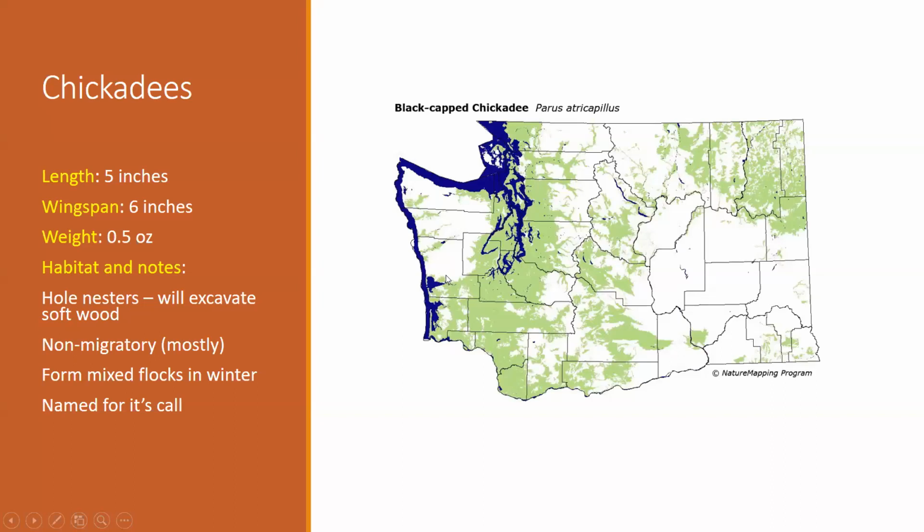And now the excavators. Here's why I say excavators. And I'm going to just broadly describe chickadees. So chickadees are little songbirds. But chickadees are actually excavators. They will use that little teeny tweezer beak and make holes in soft wood. They'll go under the bark a lot of times, mostly non-migratory, though they will move around regionally, and they're part of these mixed flocks in the wintertime.